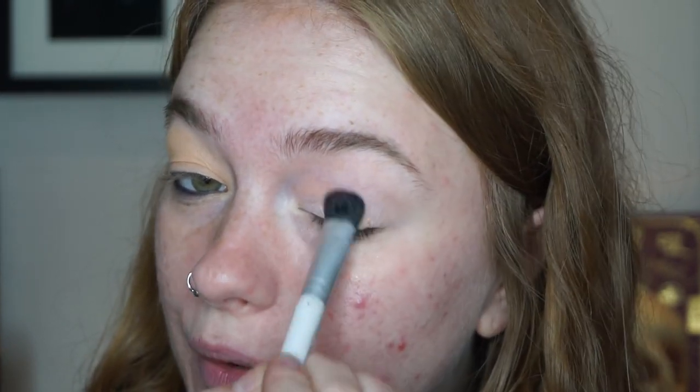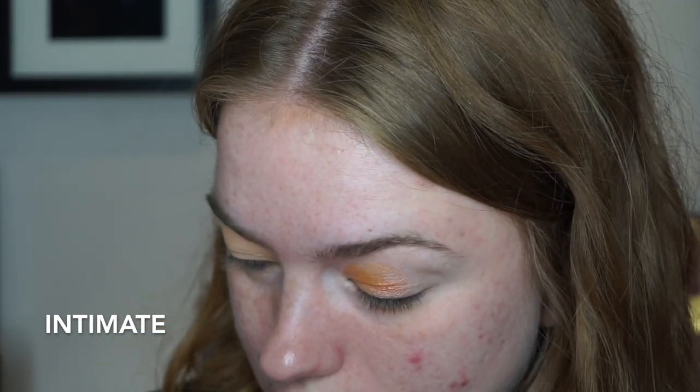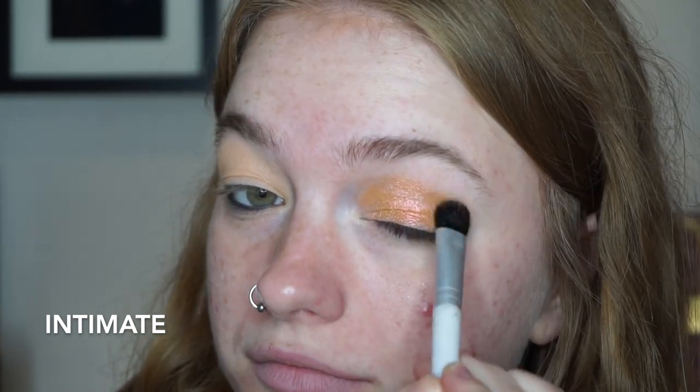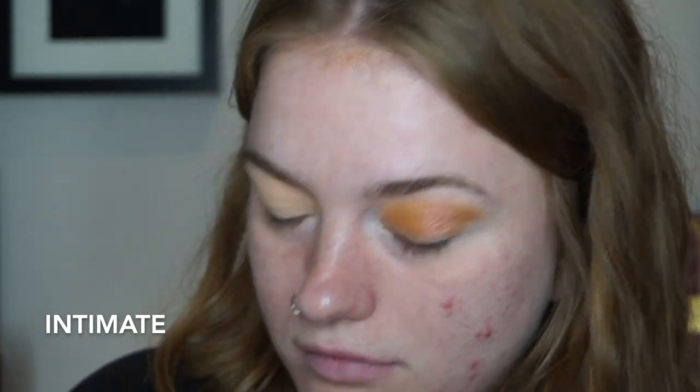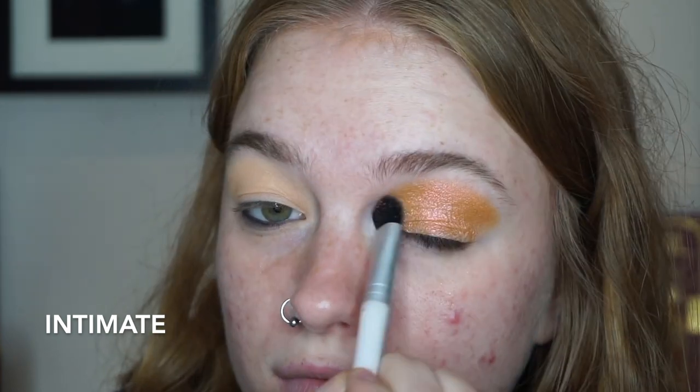The next shade we have is the shade, where is my brush? Hold on. The next shade up is the shade Intimate, which is like a peachy pink duochrome. A little bit maybe sheer with a dry brush, but now I'm gonna spray it and apply this wet.